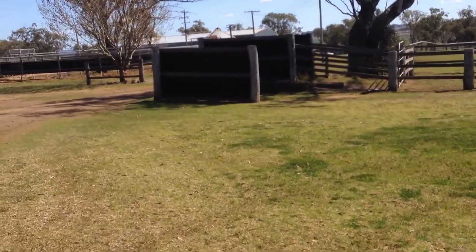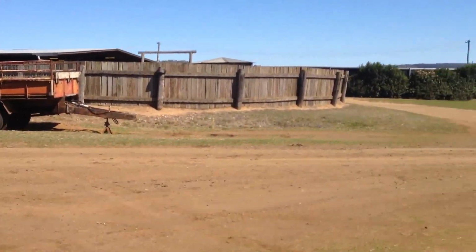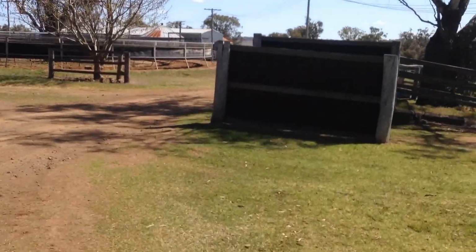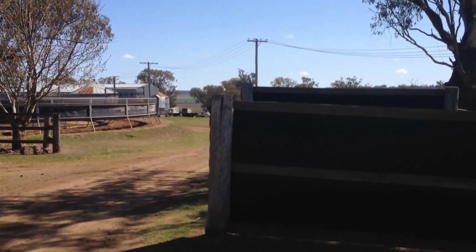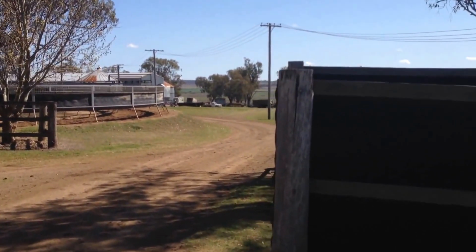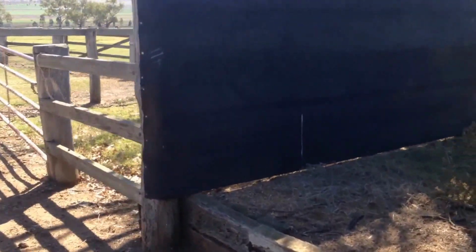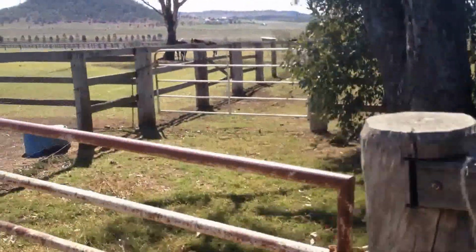That's our horse walker. That's a round yard. We work the horses in, and looking down this way are our hay sheds. We grow all our own hay here. This is a loading ramp here. Young horses need those ramps to get on trucks and floats.